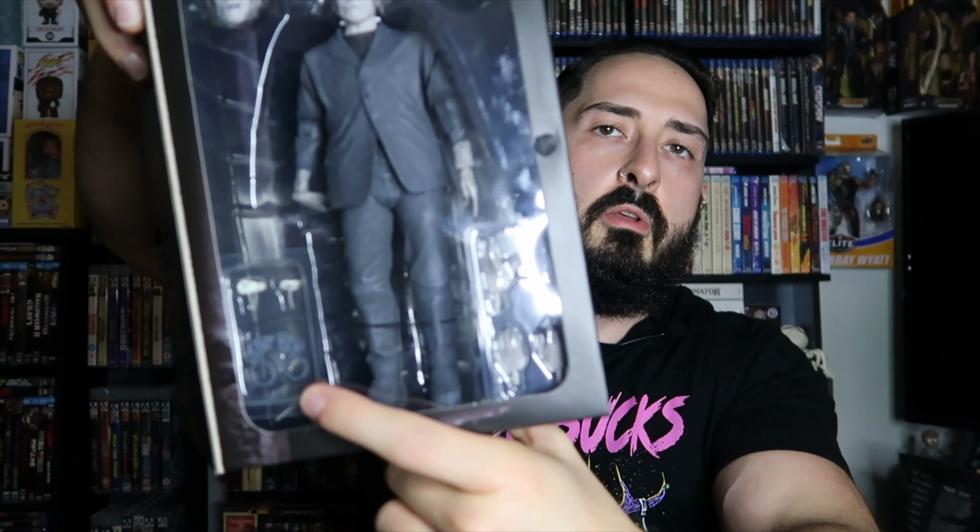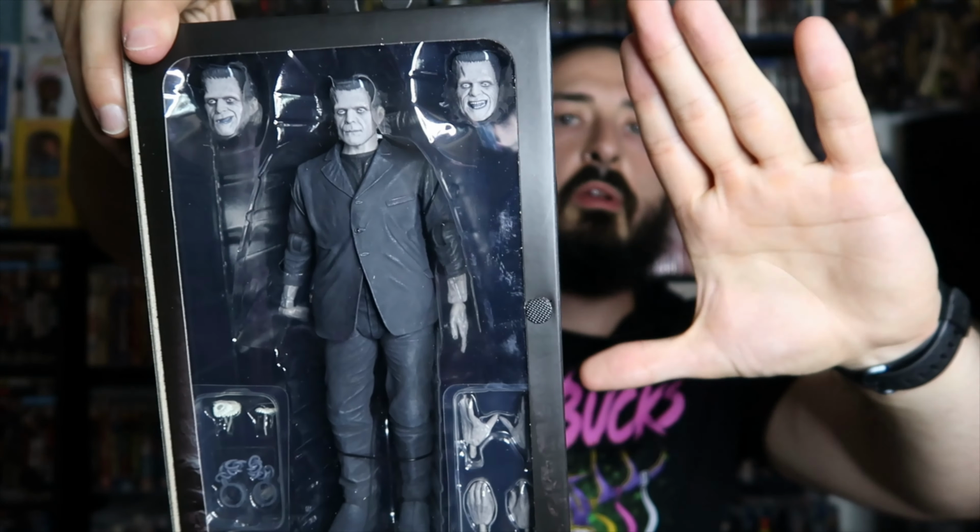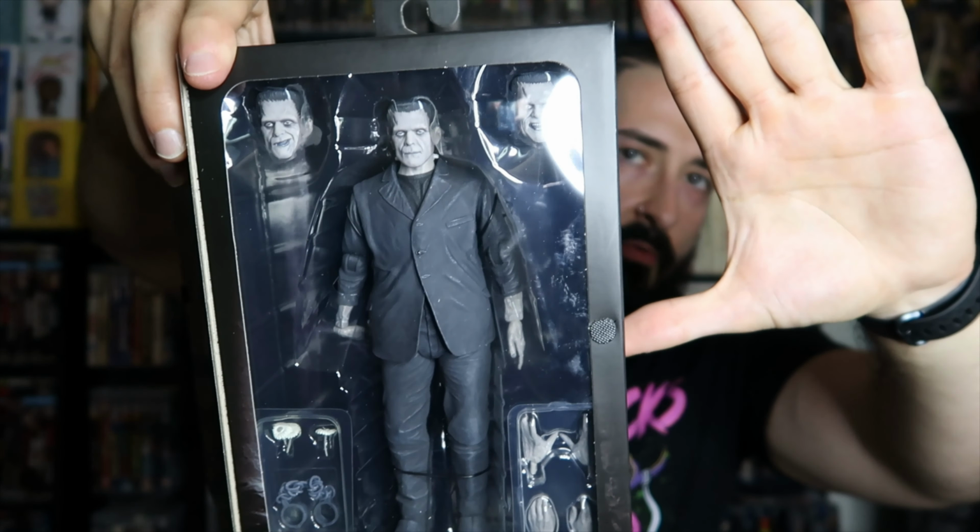Two sets of extra hands. We got some flowers that he picked and some manacles, or handcuffs as you would say. But yeah, there's some flowers in the corner. If you've seen the original Frankenstein from Universal Monsters, you know the significance of the flowers there. But this is a fantastic figure.